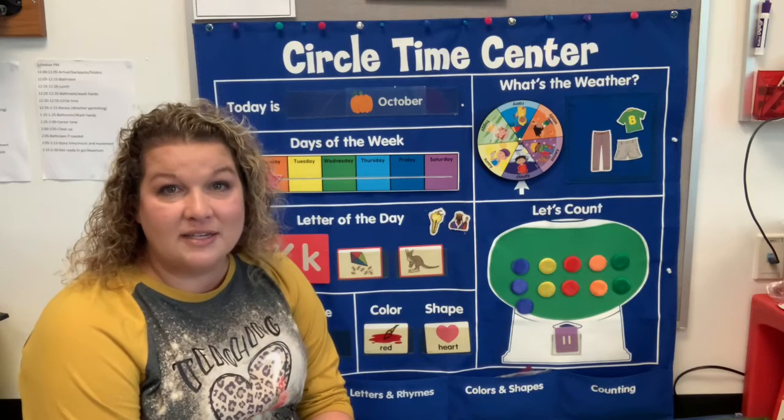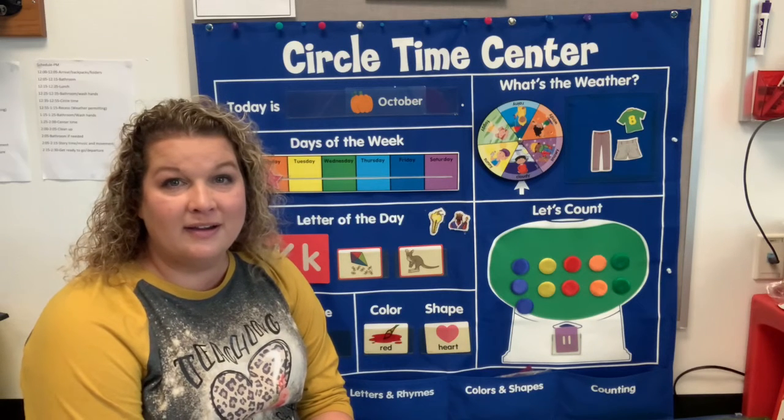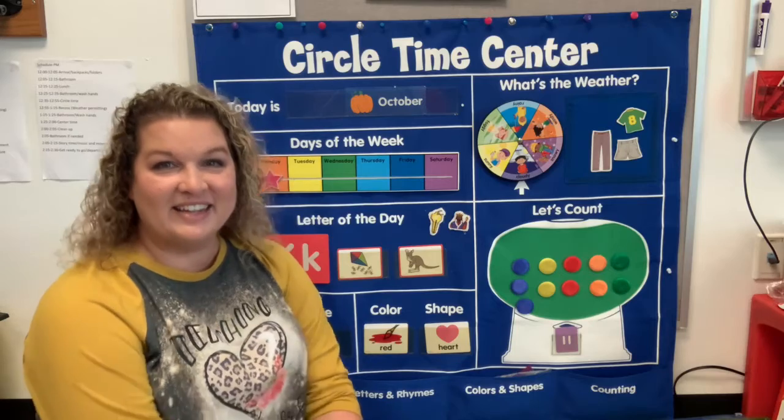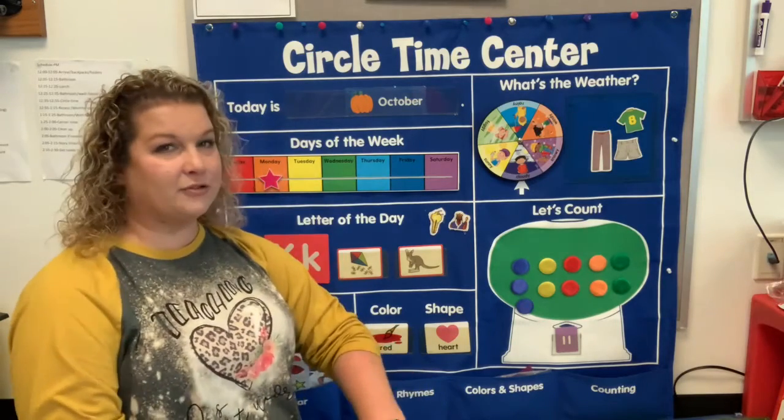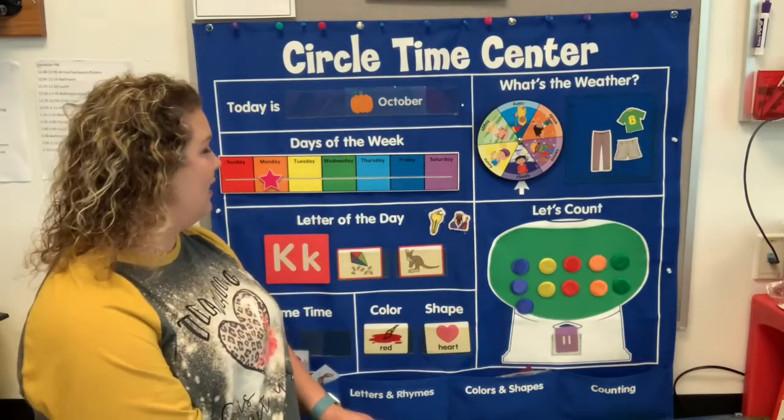What's it called? Does anybody know? Halloween. I hope we get to dress up and have a good time. We'll have a party for it at our school. We'll have to see. I'm excited about it.